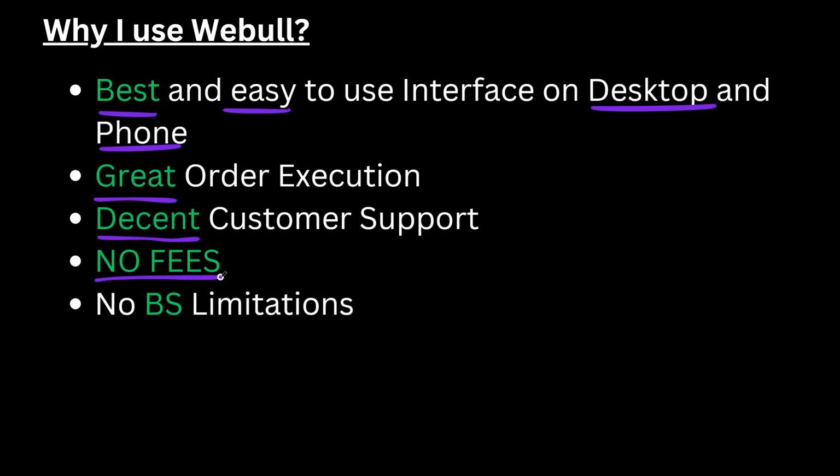Lastly, there's no fees, okay? The fees are very minimal. They're about a penny or so, and that's just exchange fees, meaning no matter where you go, you're going to be charged those fees no matter what, okay? They're not charging you $1 for an options trade like Thinkorswim. Thinkorswim charges, I think it's 65 cents per options trade, okay? This adds up over a while. You start buying 100 contracts, your fees really start to add up.